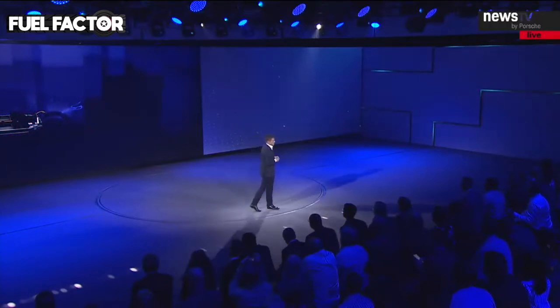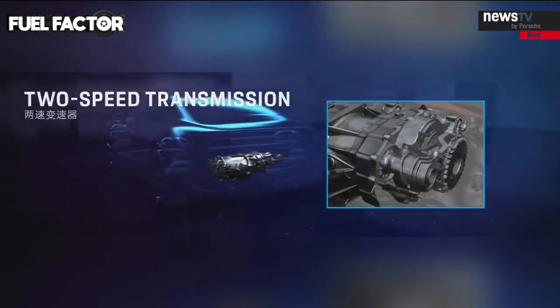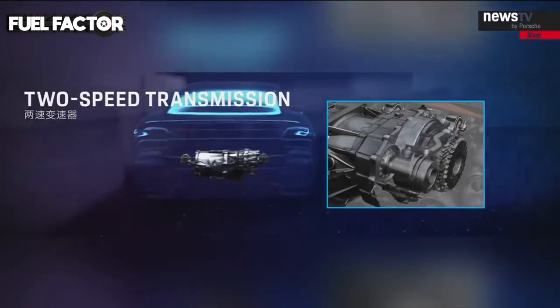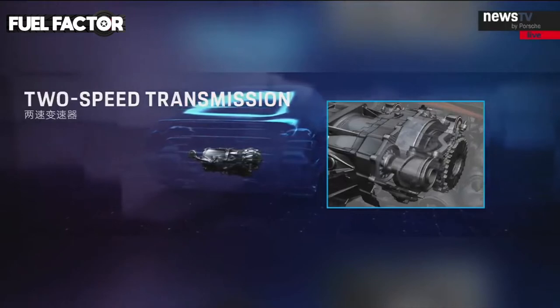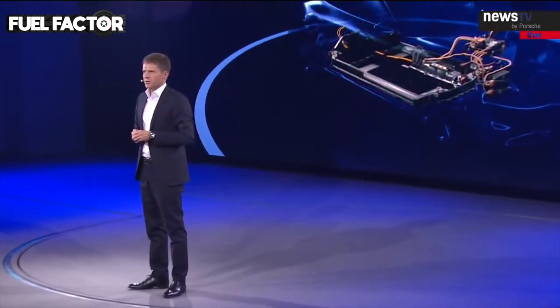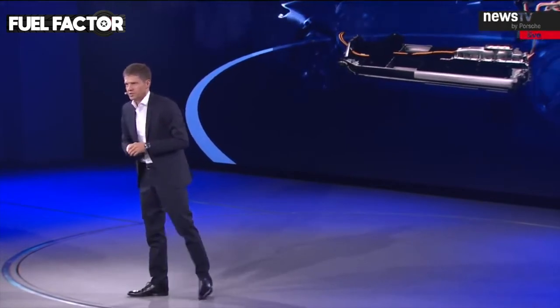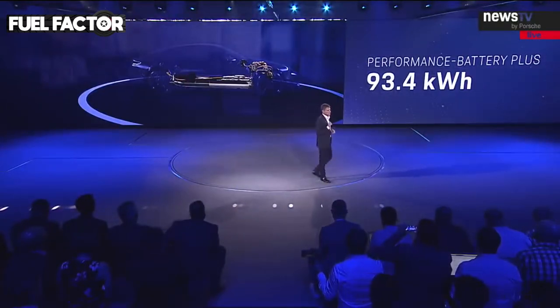Two permanent magnet synchronous motors generate impressive power. In addition to that, we have developed a two-speed transmission for the rear axle. The first gear ensures maximum takeoff performance, while the second offers high speeds and acceleration reserves, as you expected in a sports car. The performance battery with a gross capacity of 93 kilowatt hours enables long ranges and short charging times. Its central placement on the floor means the vehicle has a very, very low center of gravity, even lower than in our 911.